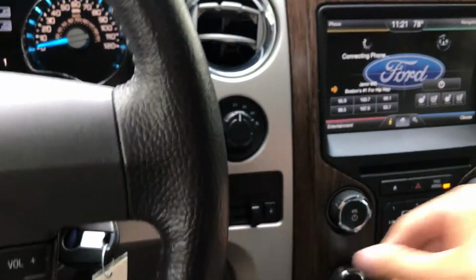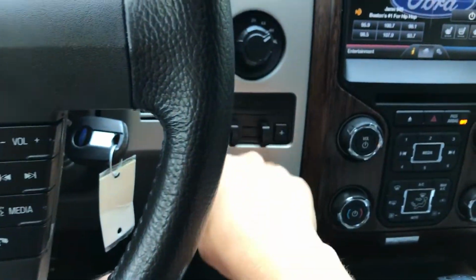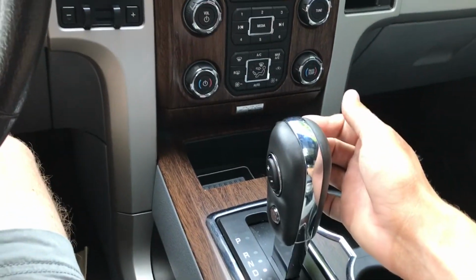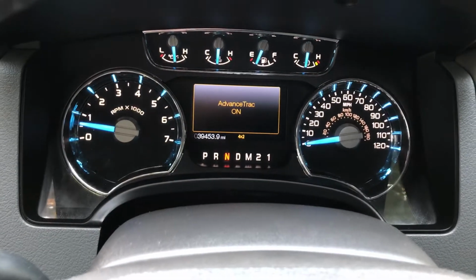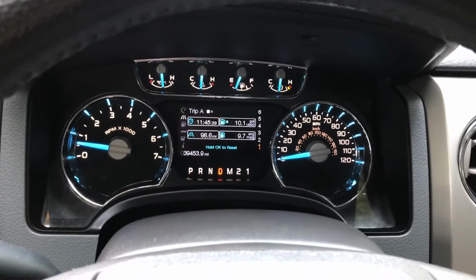Going over here, you have your four-wheel drive. Let's just pop it in neutral and switch to whatever desired gear you'd like. Throw it in 4 low. Just to demonstrate. Put it back in drive. You can feel the truck just want to take off. But it does have automatic 4-wheel drive, but I usually just leave it in 2-wheel drive. Let's see, advance track on. It'll tell you you're in 2-wheel drive now, and you're good to go.